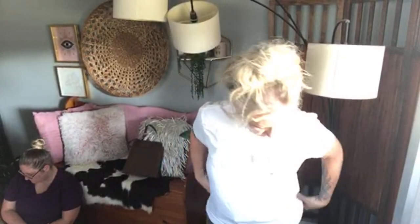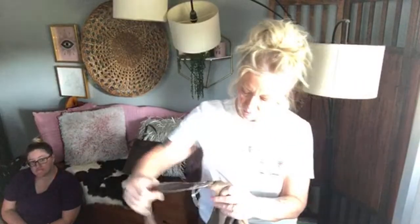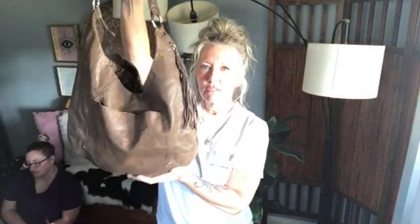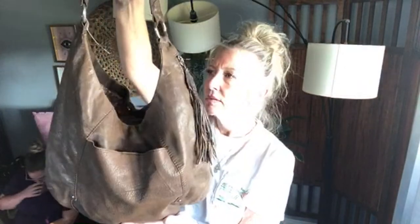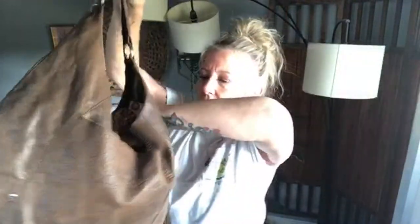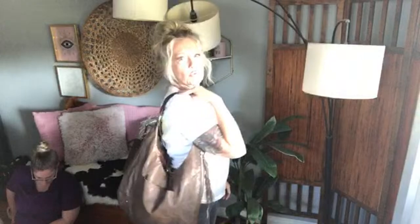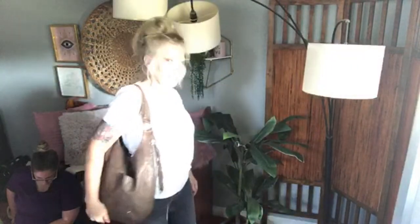The Hobo International. All right, Hobo International Hobo in a beautiful soft chocolate brown, silver hardware, very slouchy, super soft. Look at the leather on this. This is a pocket. Really super lightweight.